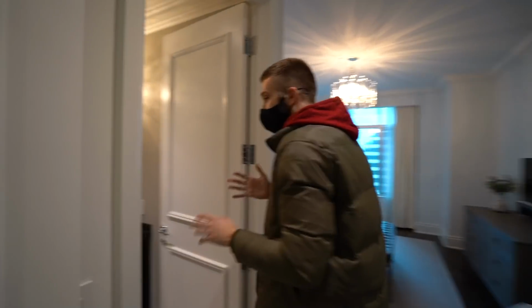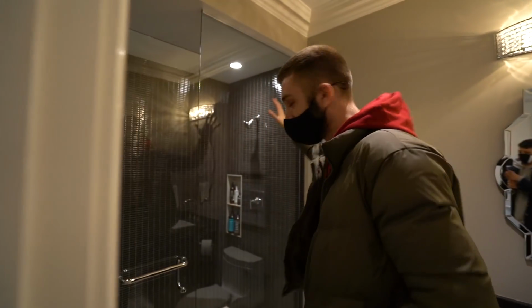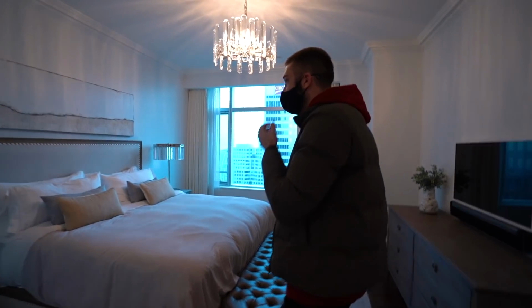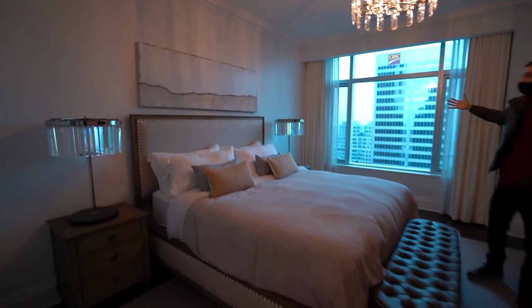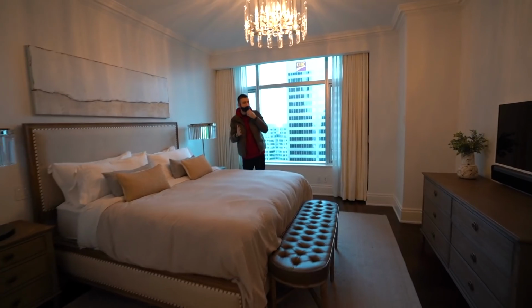Ensuite bathroom for the second bedroom, which is amazing. If you come in here, you can see you have this beautiful shower, you have everything that you need in the bathroom. An ensuite bathroom for a second bedroom is something incredibly rare, but once again, only the best at the St. Regis. This is so cool. Look at this. This is huge. This is larger than any hotel bedroom you're going to get. The view is better than any hotel view you're going to get.